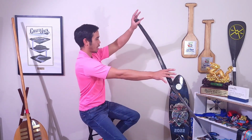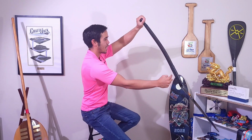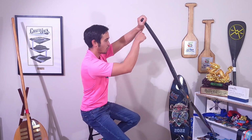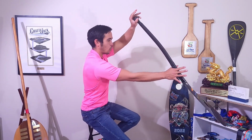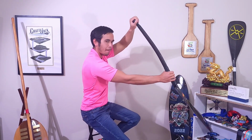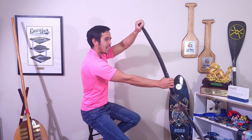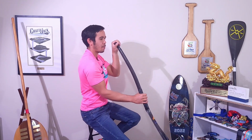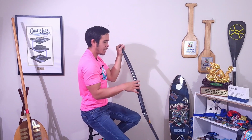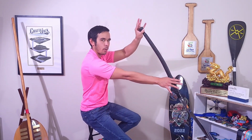So the power triangle is the spacing between my hand and my body. This opening here creates a triangle, and the larger this triangle is, the bigger our power transfer will be. An example of a smaller power triangle is if I bend both of my elbows, and this opening here is much smaller. So my leverages with the paddle and with my body are less than having a larger power triangle.